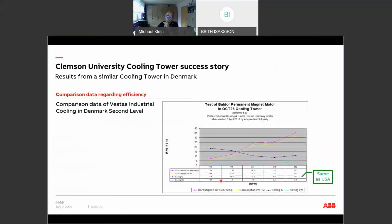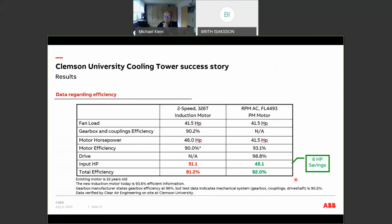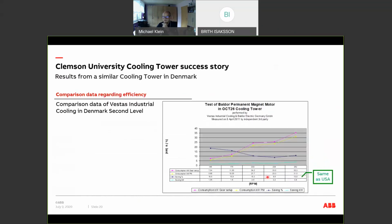So energy efficiency compared to Denmark, like I said in the beginning, in Denmark we had 10.8% savings. Remember that number. It is the same like before. You see here, it's a 10.8% saving in the US, and it's a 10.8% saving in Denmark. So it is really not a measurement mistake. It is really indeed we can achieve a double-digit saving.